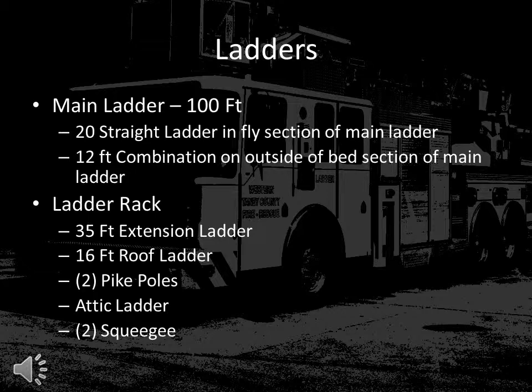When we talk about ladders for the apparatus, there are several different ladders we must cover. First, the main ladder, which is 100 feet in length, is mounted to the apparatus by a turntable and has a detachable basket on the tip. Off of the main ladder, there is a 20-foot straight ladder that is housed in the fly section of the main ladder that can be used for roof operations.